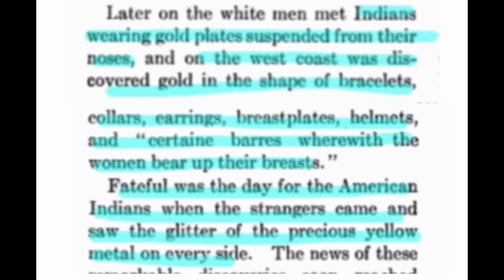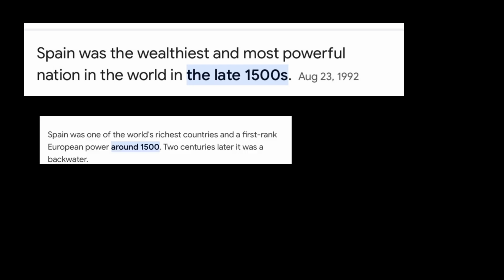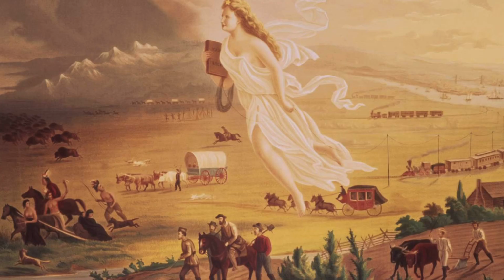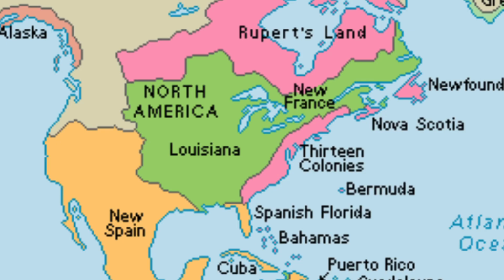And then out of nowhere, when Spain discovered all this, Spain became the richest country on earth. Why? Spain basically occupied Western North America in the mid 1500s, but United States citizens did not live on that land until the mid 1800s. So we've got the 1500s, 1600s, 1700s, 1800s. That's about 400 years of history that no one's talking about, that the Spaniards occupied Western North America.